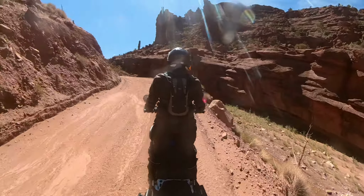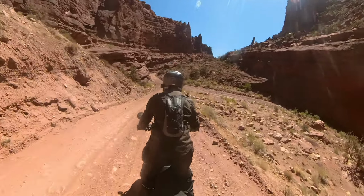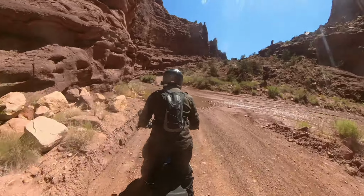In the distance there, just one stick of rock kind of sticking up, and it's hard to see on this video, but it was actually quite tall, and I just thought that was really impressive.